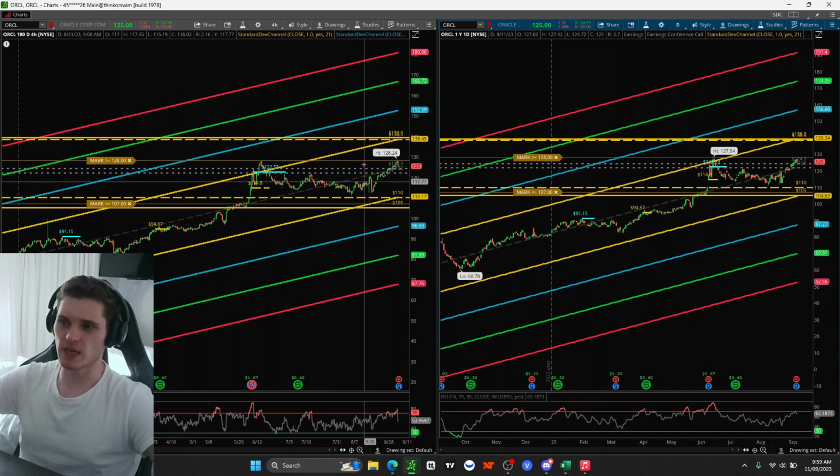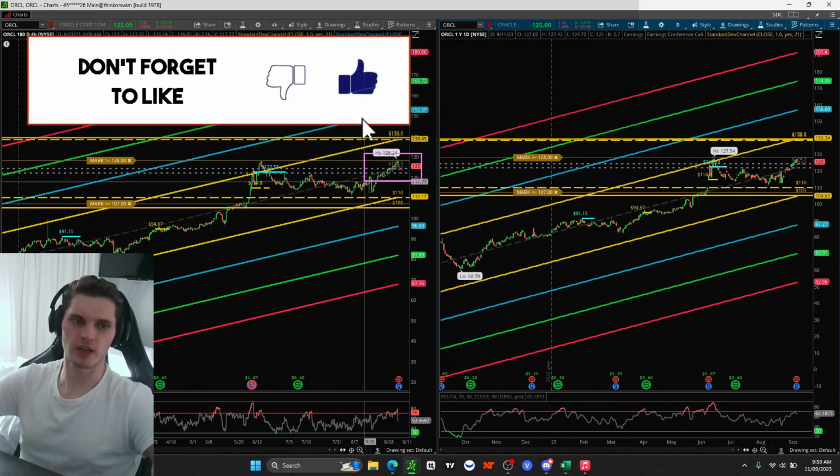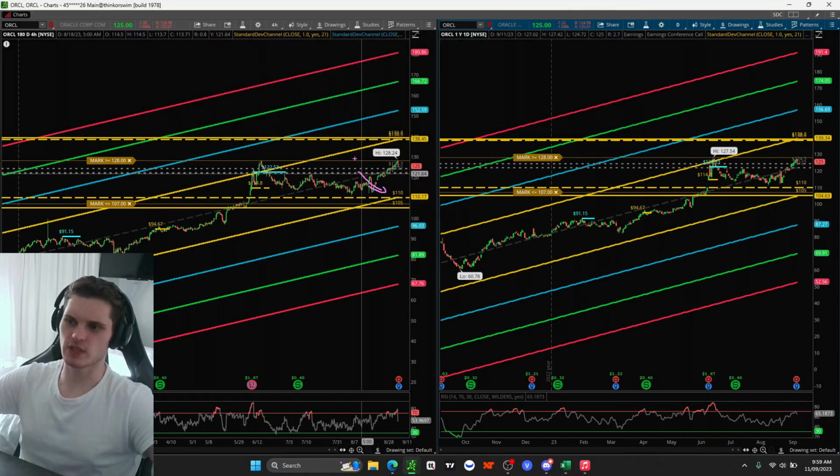So basically what this means is we're not expecting a massive move off earnings, but if we do, the supports and the resistance are quite far off, and they're going to be 138 and 110.